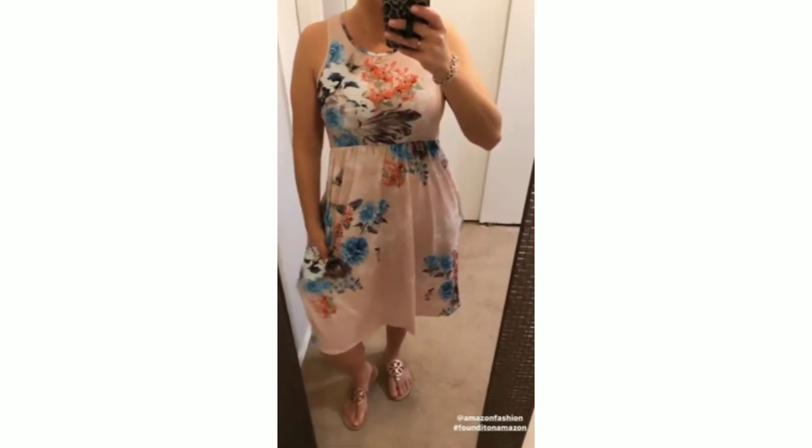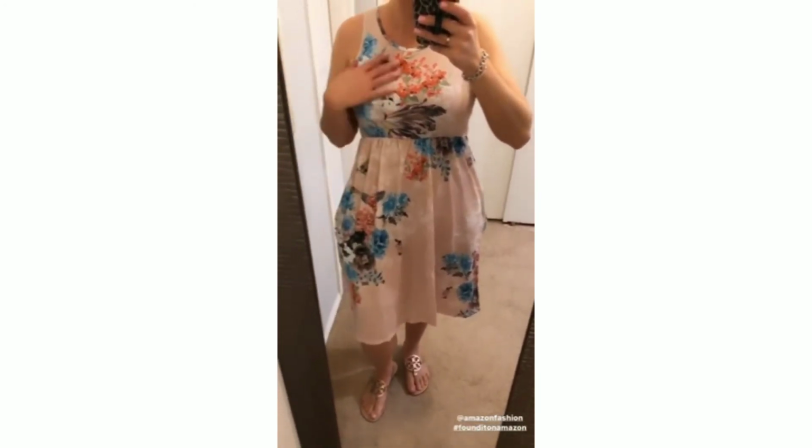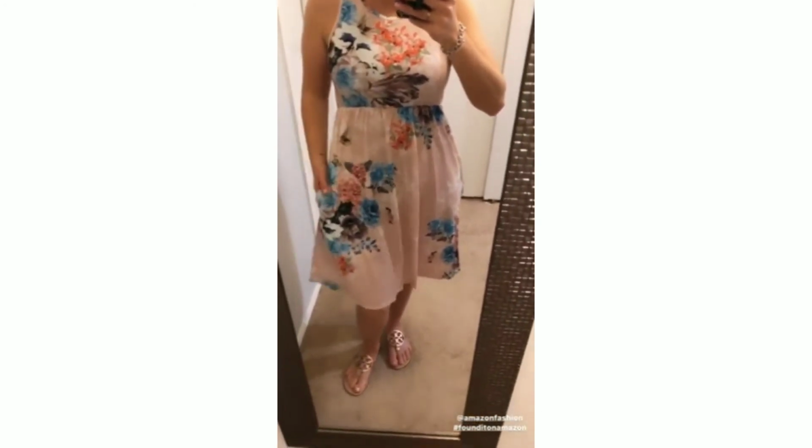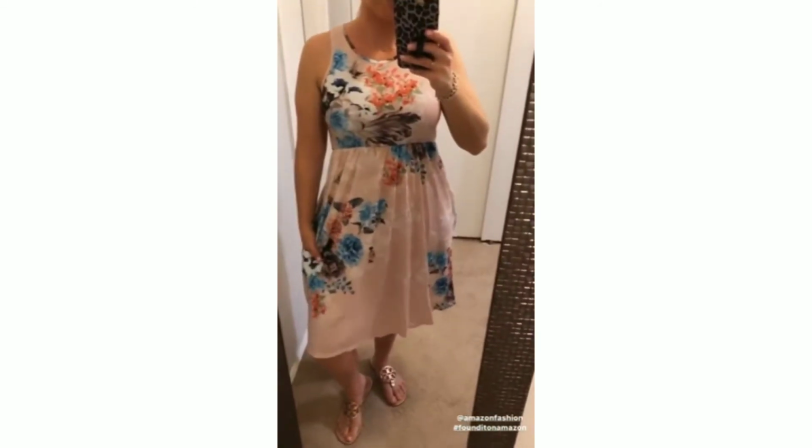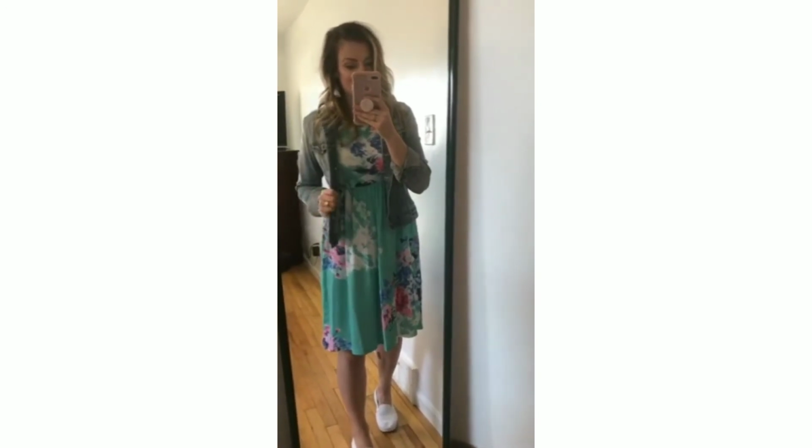Adorable floral dress. I love that it has pockets on the side and it's a little more form-fitting here than flares out. It is racerback style. That doesn't bother me though. Your bra doesn't really show, and I'm wearing a size medium. So a quick review on this adorable spring summer Amazon dress.